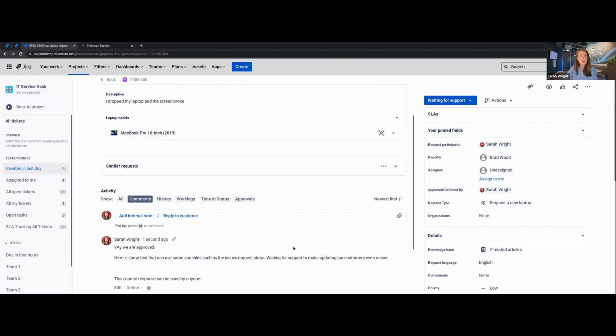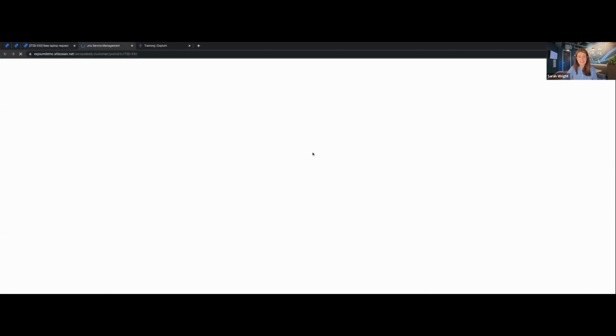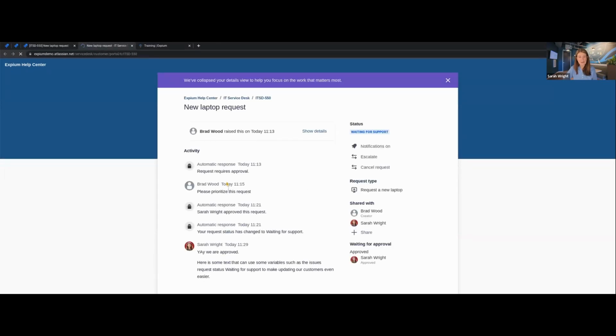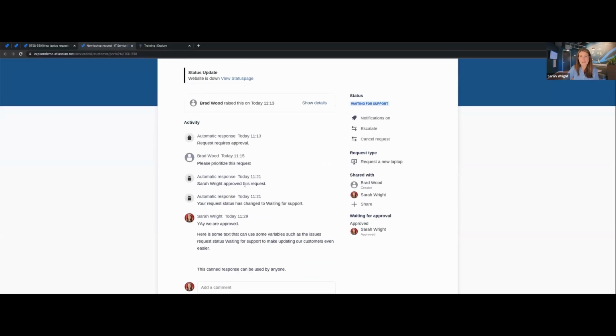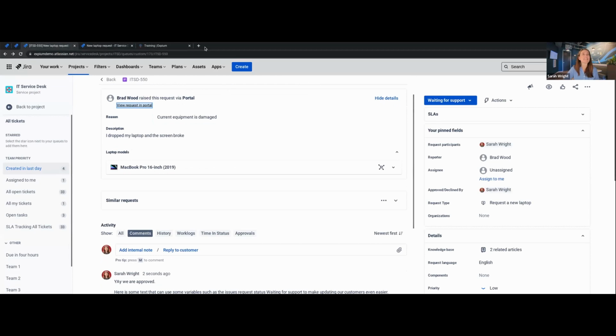And as I scroll up, I have a quick option here so that I just want to test and make sure everything I did worked. So I'm going to go review this request out there in the portal, and I'm going to be able to see, here we are. So there's that activity that Brad showed, right? So it shows the comments that we made, the fact that the request was approved, and so forth. So that gives you a quick way to get back out and see some of those as they are in the context and how the customers are seeing them.